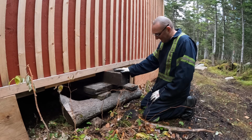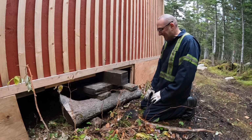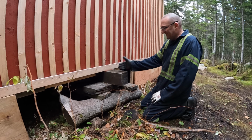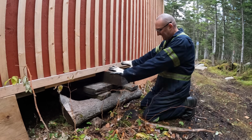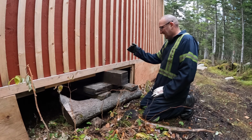This part here I'm going to have to cut it apart with my chainsaw so I can get my hydraulic jack in there. Jack up that beam, move everything in, then cut that beam right there, and then I can put my plywood on.